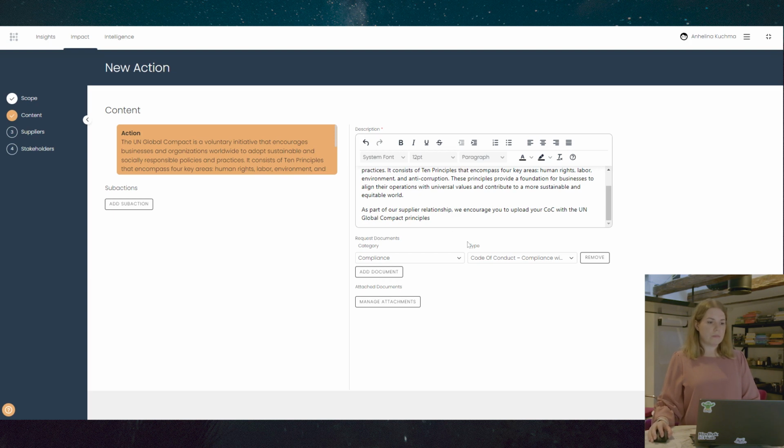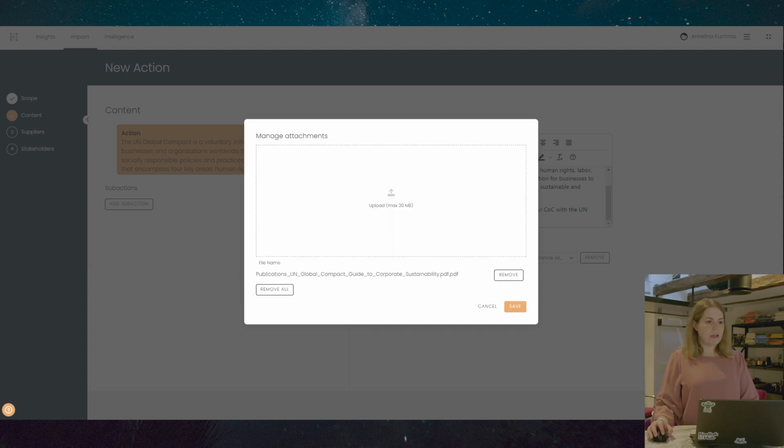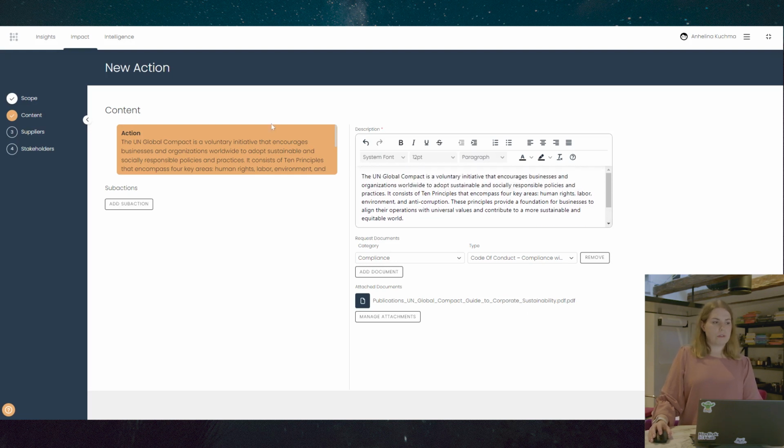So this way you request a document from the supplier, they will have an upload button, so they will be able to upload this document. And as an example or some additional information, you can also attach some publications about the UN Global Compact Guide. So you add it as an attachment. Here in the main content area, you will see the description of the action, the requested documents and additional attached documents. But that's not it.